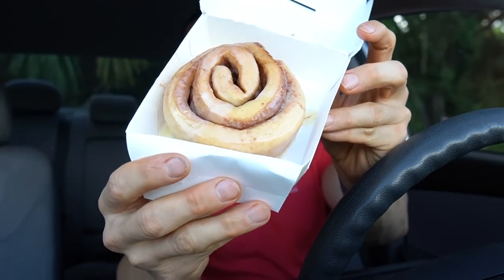All right. Sandwiches are down, fries are down, and now it is time for some dessert. So here we have the almighty Mickey D's cinnamon roll. But can it compare to Cinnabon? Y'all know how I feel about Cinnabon, so let's give it a go.